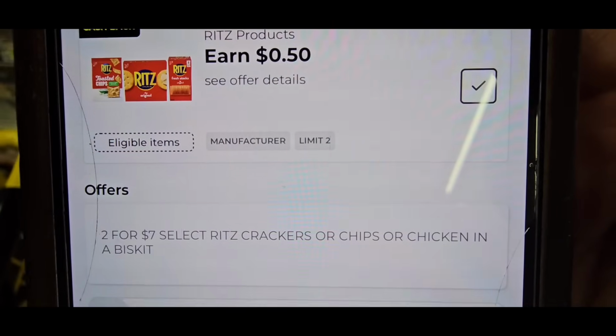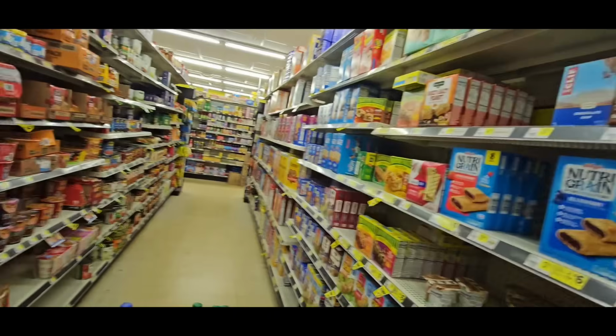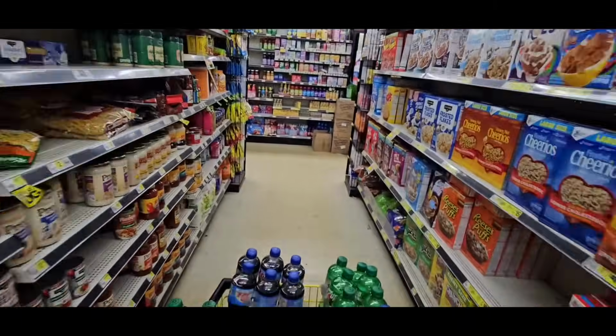So you know if it is spend $9, save $3, we're at $7. We need to go find $2 more worth. Now, that can be anything in that little square. So let's go around this corner to this aisle.